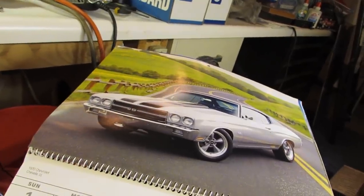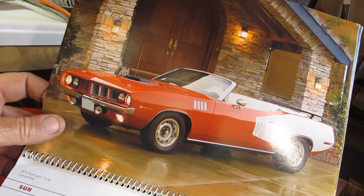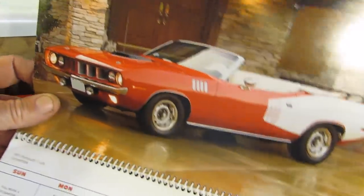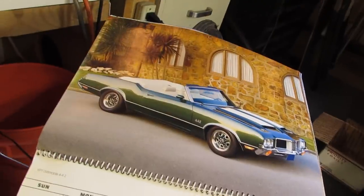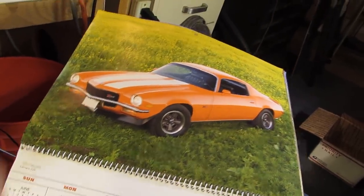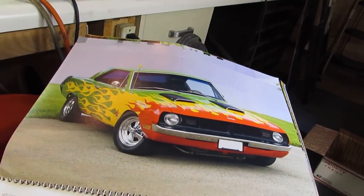There's a Chevelle. Yeah, I don't like Chevelles. Oh, look at that. '71 Hemi. No, that's a 440, but it's got the Shaker hood. That's a rare piece. Mustang. Buick 442. Camaro. Oh, there we go. Road Runner. GTO. Dart.